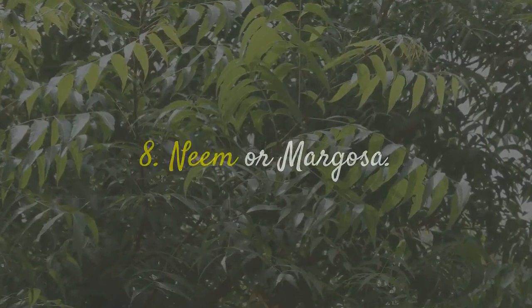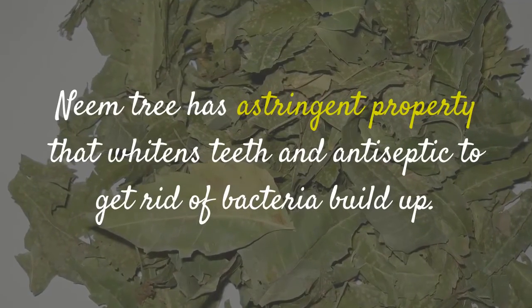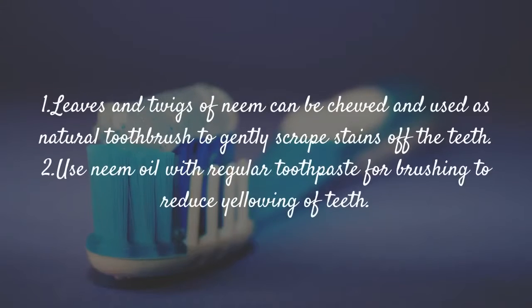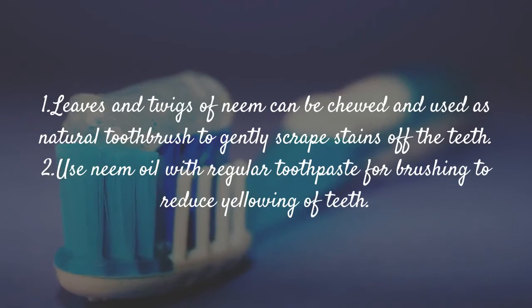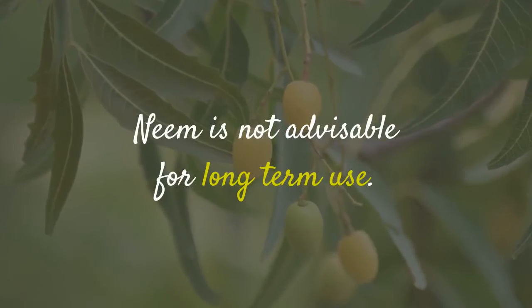8. Neem or Margosa. Neem tree has an astringent property that whitens teeth and is antiseptic to get rid of bacteria buildup. It can also cure dental caries and cavities. 1. Leaves and twigs of neem can be chewed and used as a natural toothbrush to gently scrape stains off the teeth. 2. Use neem oil with regular toothpaste for brushing to reduce yellowing of teeth. Neem is not advisable for long-term use.